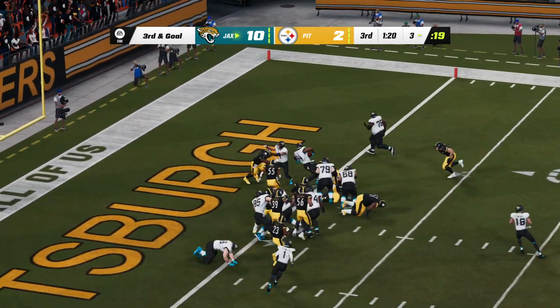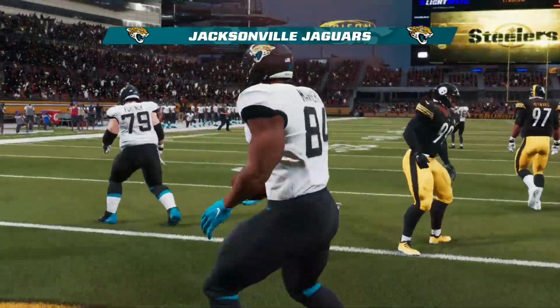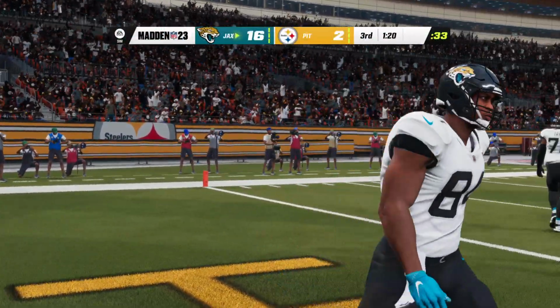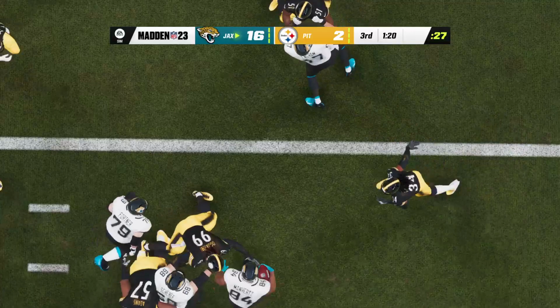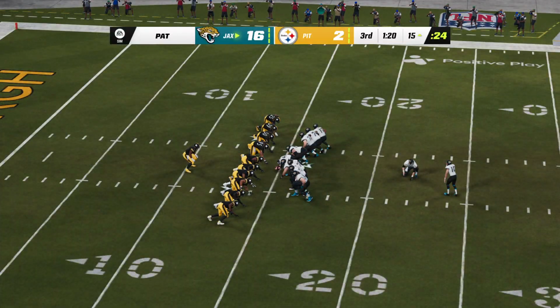On 3rd and short, a give to the tight end. And he'll take this into the end zone. A touchdown, Jacksonville. Chris Manhertz, a 3-yard touchdown run. And the Jaguars go up by 2 touchdowns. Well, this offense only mustered 3 points in the first half on that field goal. They picked up the pace now.